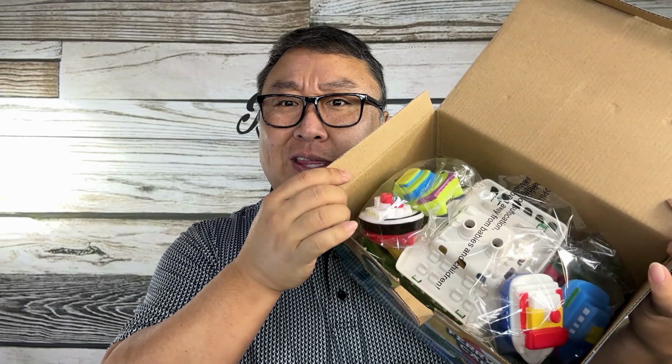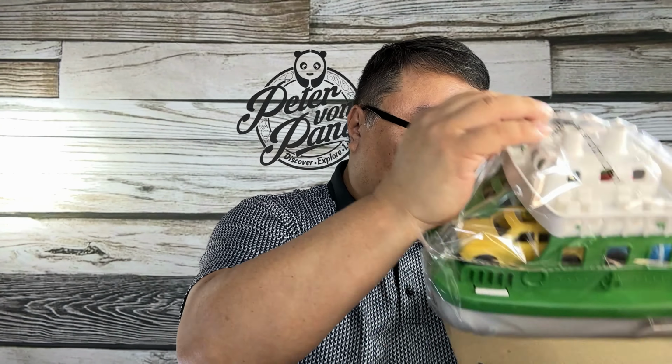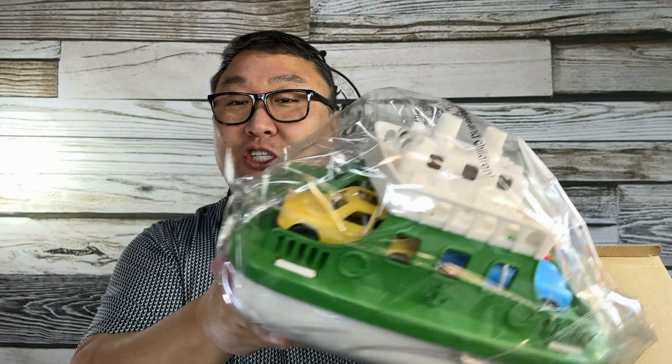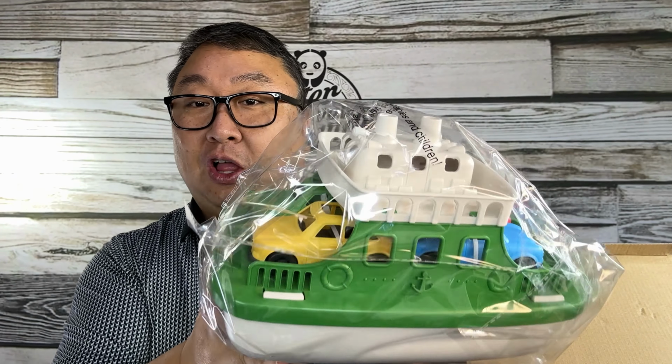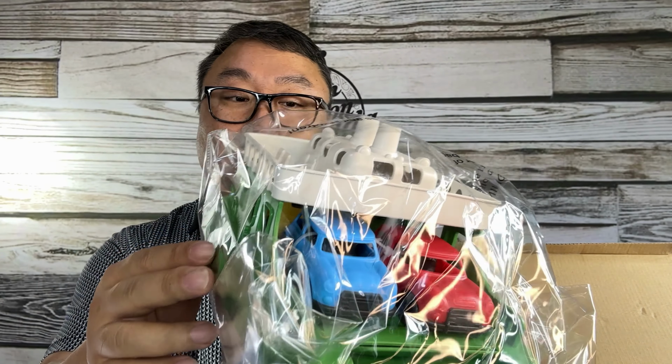You can see here, everything is individually wrapped. So we get some little boats here, some little floaty boats. We get 4 of those at least. Then we get the car carrier itself. It's actually pretty big. It's almost like a foot long here. And then some cars that go in there. We are going to have to cut the little straps that hold everything down. But it seems like it's going to be pretty cool to have this floating around and then be able to put the cars in there. So let's check it out.